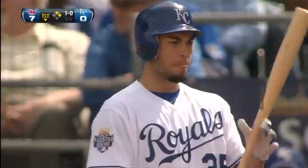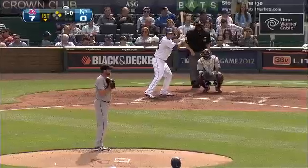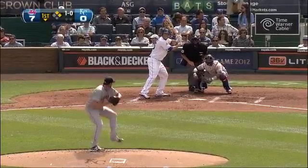So the same butterflies Lowe's dealing with that Luke Hochevar. Even though you've got 15 years, this is your 15th year in the big leagues, that first inning is always the feel inning. So the Royals look like they're doing the right thing on him.